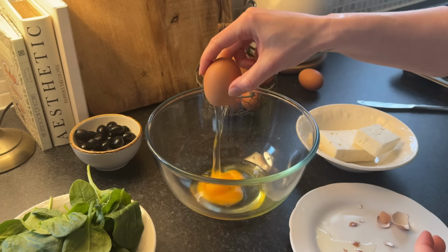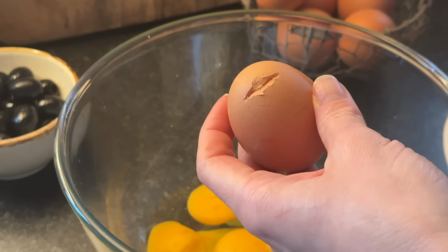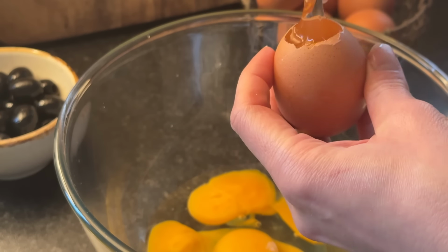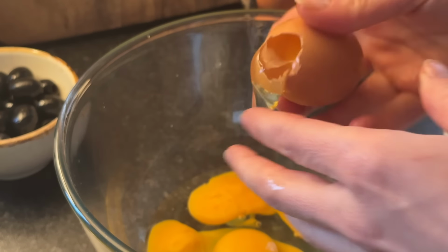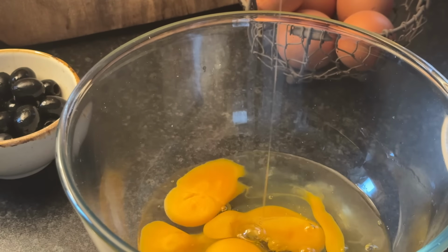I'm breaking the egg in a slightly weird way as I am saving the shells for some Easter crafts. I'm going to make simple yet nourishing egg cups that are perfect for breakfast, lunch, or on the go.